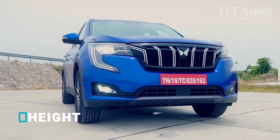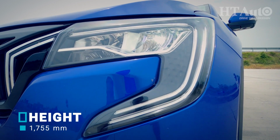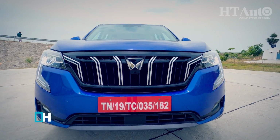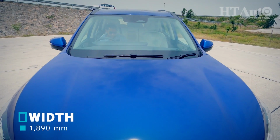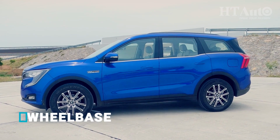Now, on either side of the grille are these really stylish looking LED headlight units. It's surrounded by C-shaped DRLs, and down below you can see the fog lights. There is a grey skid plate up at the front as well, and there are twin character lines on the bonnet. Completing the look of the car from the front.